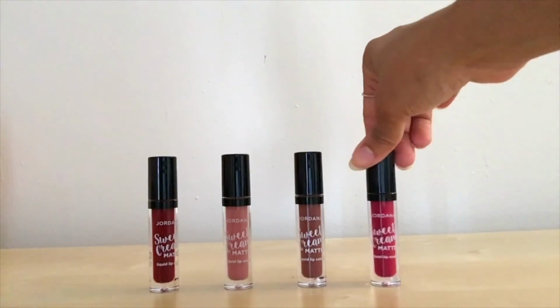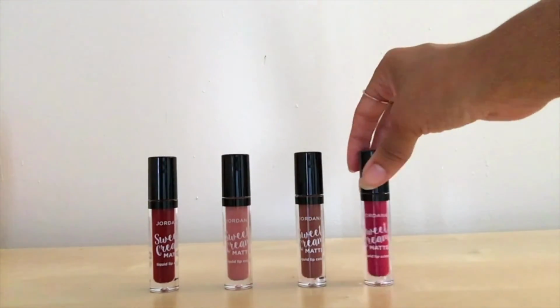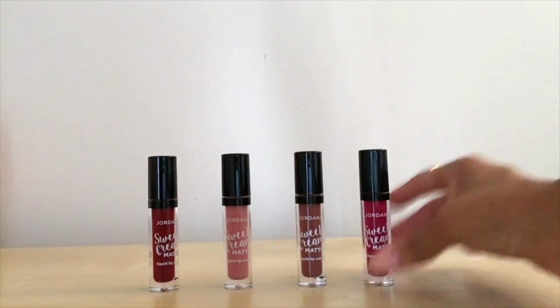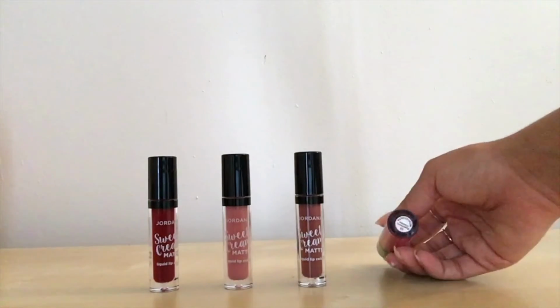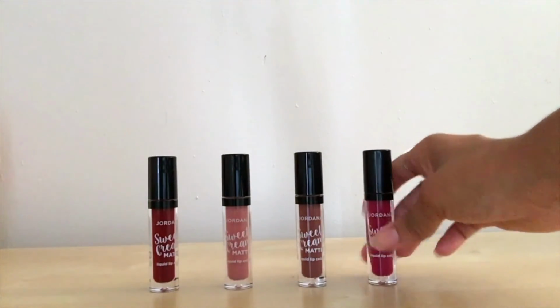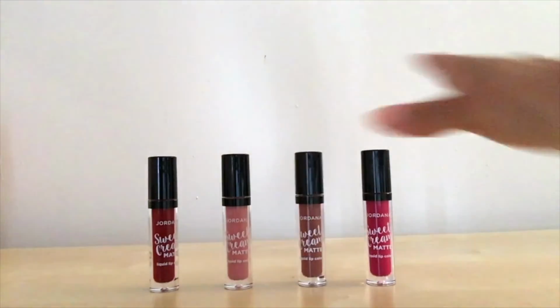Now these come loose. They don't come in a box or anything like that. They just come the way that they are. Generally when you buy them, they're shrink wrapped just around the cap, and then they come with the bottom label that will tell you the shade name and the shade number. And so it's very simple. You just kind of grab it and go.